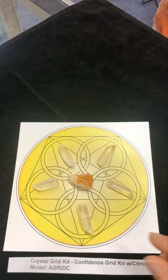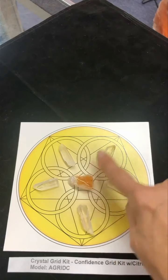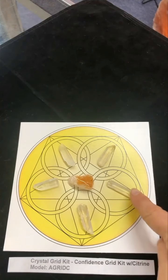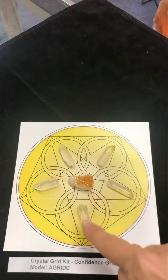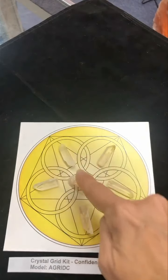Once you choose an area that is unlikely to be disturbed, set up your grid, and proceed to activate your grid. Always remember, while activating your grid, concentrate and hold the intention in your mind. So we go from the center to the point, connect, center to the point, connect, center to the point, connect, center to the point, connect, center.